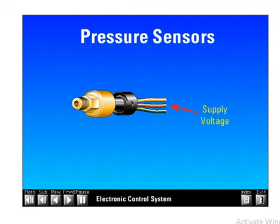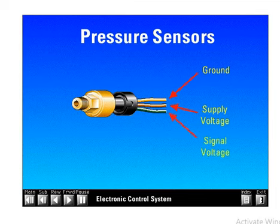The first wire supplies voltage from the ECM to the sensor, providing power for sensor operation. This supply voltage is precisely controlled to 5 plus or minus 0.5 volts. The second wire is a ground wire from the ECM to the sensor that provides a 0 volts reference. The third wire is a signal voltage from the sensor to the ECM. This signal voltage varies with changes in the pressure of whatever the sensor is monitoring.